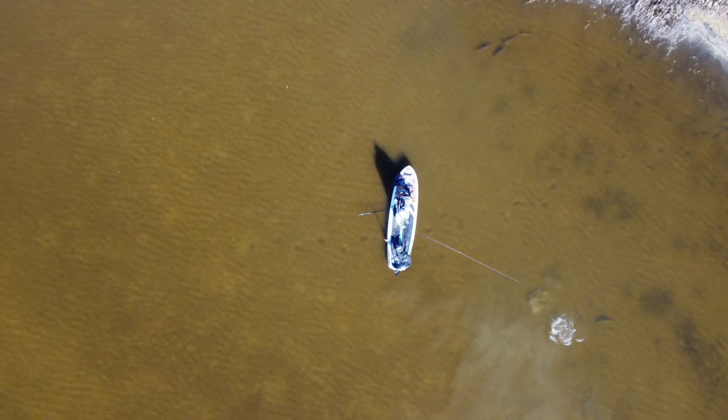See the fly drop in right there. A little bit of a chase there as I pulled it in front of him. He ate it and got the first fish on.